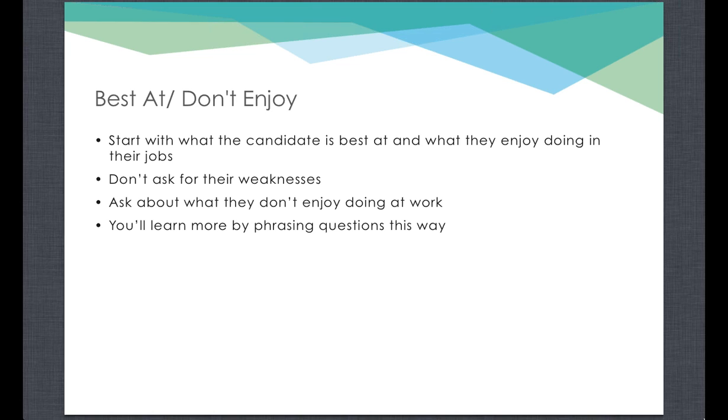So you'll learn more by phrasing the questions this way, because people will be more honest and they won't necessarily respond with rehearsed answers such as, my weakness is that I procrastinate, but I've learned not to procrastinate. I mean, people definitely rehearse those things. So if you ask them in a different way, they're less likely to have that rehearsed answer prepared for you.